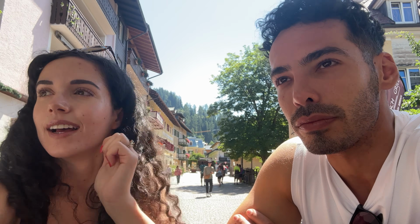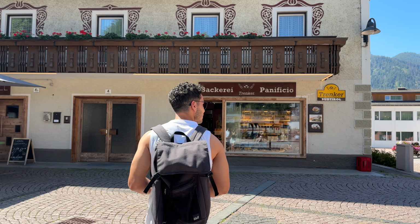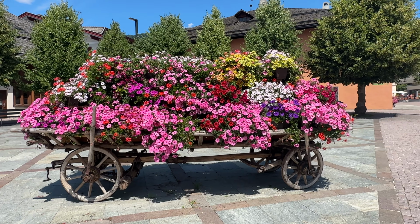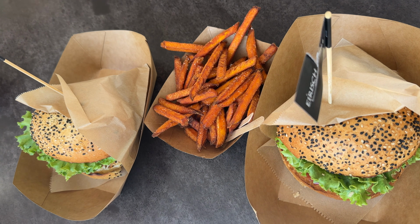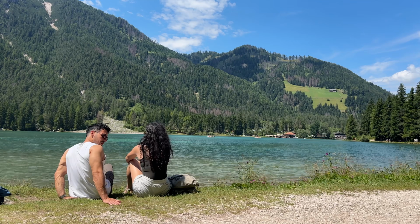Yeah. And now we've basically got a few hours to kill, so we came to a little town. They're all so cute and beautiful here. We found a vegan burger, so we're sat, we've got our chips already, some sweet potato fries, and then at 5 PM we booked the permit to go on the toll road to Cadini and do the hike there. So we basically just got a few hours to enjoy the sunshine.